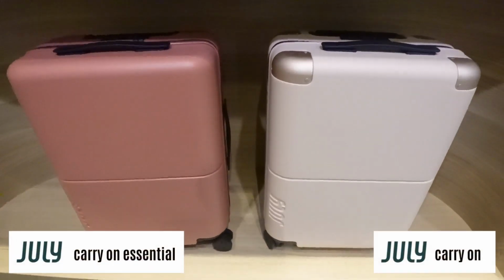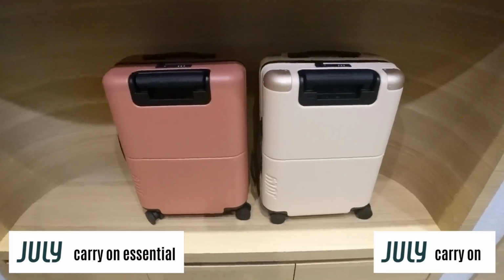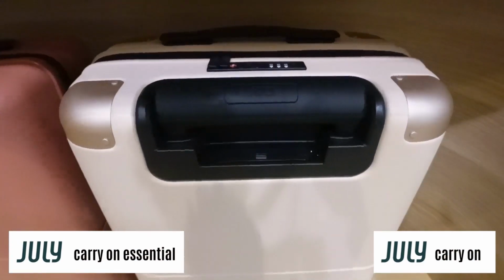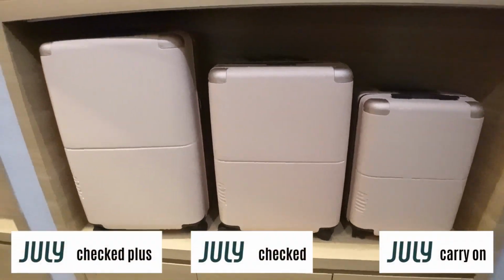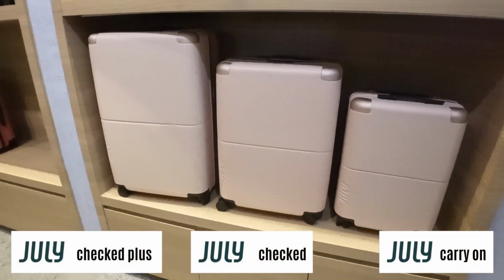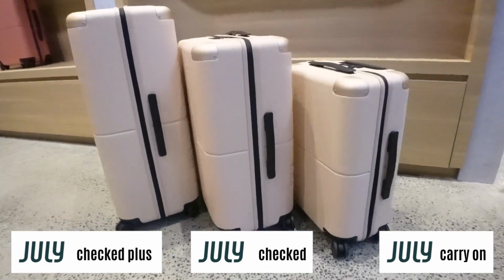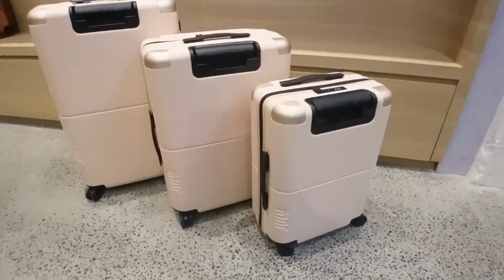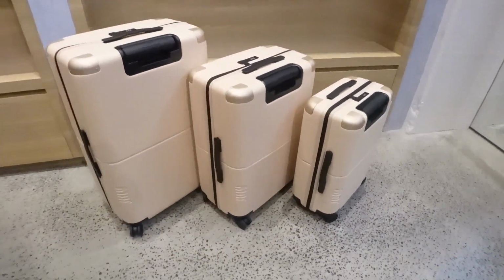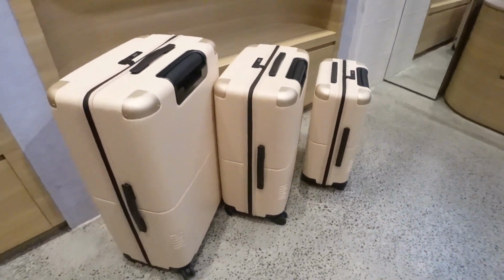This is their carry-on and their carry-on essential. One has aluminum bumpers and an ejectable battery, and one doesn't. They have 3 different sizes in this style: the carry-on, the checked, and the checked plus. You can't go wrong with either size. It really just depends on if you're an overpacker or not.